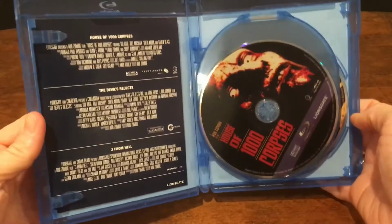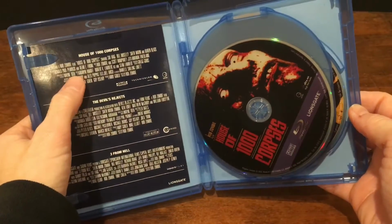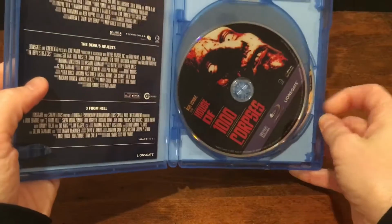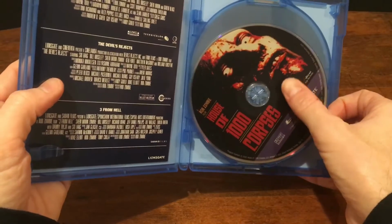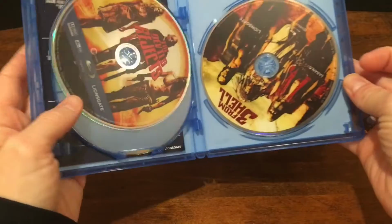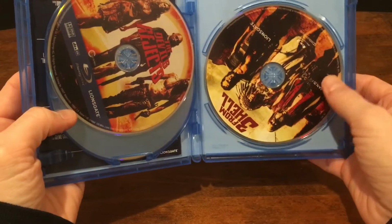Take a quick look inside here. We've got all the credits and stuff here for the three films, and then the three discs. I like how they kept the disc the same as it came in the single package. All three of the discs, actually.